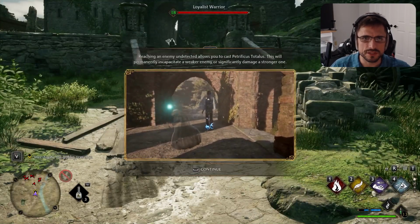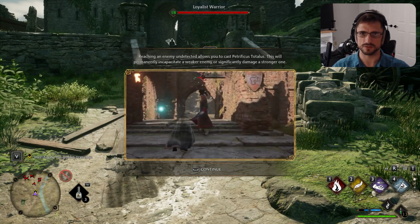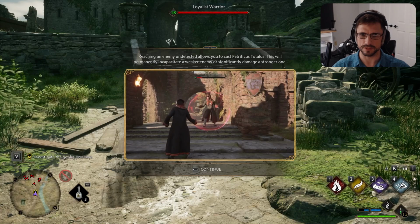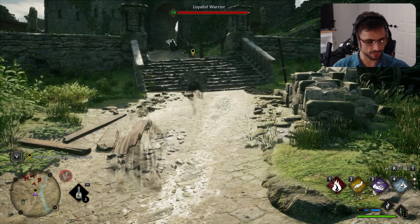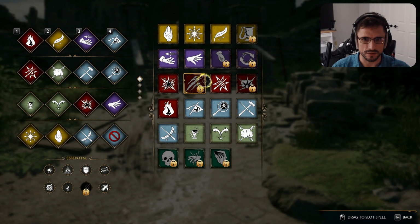Okay, reaching an enemy undetected allows you to cast Petrificus Totalus. This will permanently incapacitate a weaker enemy or significantly damage a stronger one. Okay, so Petrificus Totalus. So before we do that, let's just get Petrificus Totalus in there.